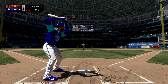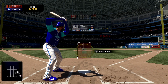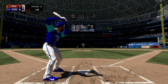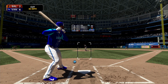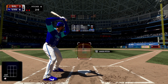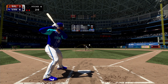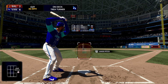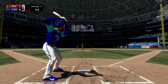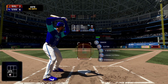Ready to deliver. Here's the first pitch. Sinker runs outside to start the at-bat. 1-0. The 1-0 is laid off of down and in. Outside, 3-0 now. Now the 3-0 offering is in there for strike one.